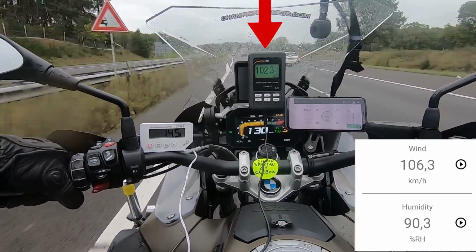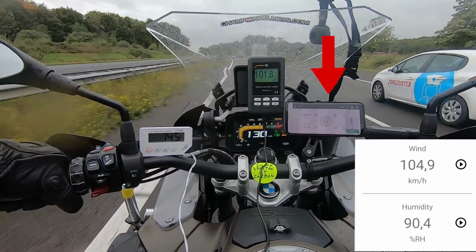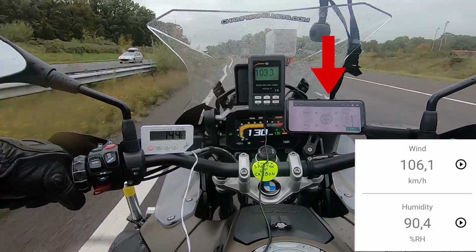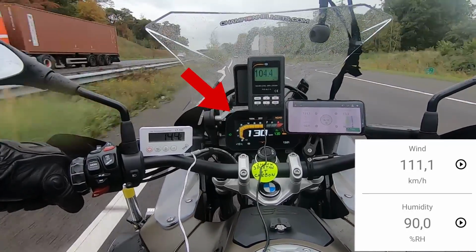In the middle is a decibel meter taking measurements from a microphone placed near the ear in the helmet. On the right is a phone showing the day's average wind speed. Lastly, in the middle on the dash is our rider's speed, and the exterior temperature is under that.